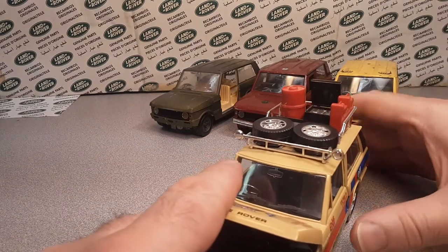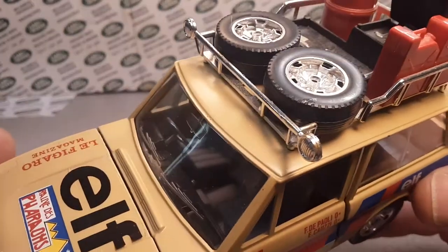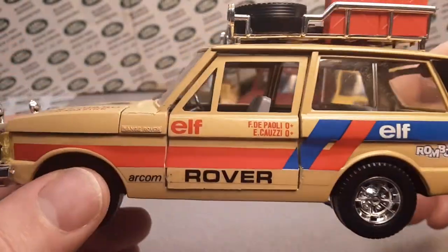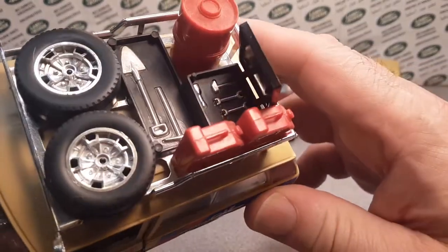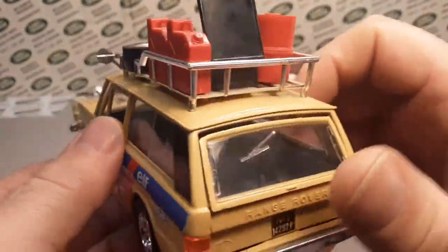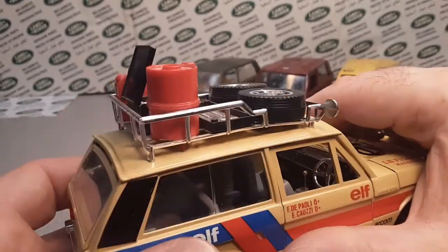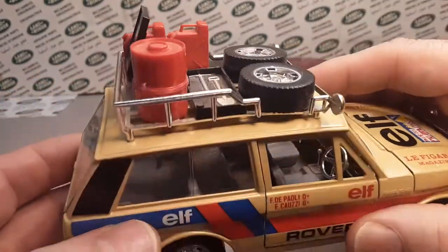All right, so opening hood, we'll close that. Then it has got a roof rack on it. Two full spare tires up there. Chrome roof rack, jerry cans on it. Little tool kit with that opens. I kind of leave that open. Pioneer tools and a fuel can. Look at that. Or I don't know, maybe it's water. I don't know. It's red. You got gas cans over there. Man, that's oil.